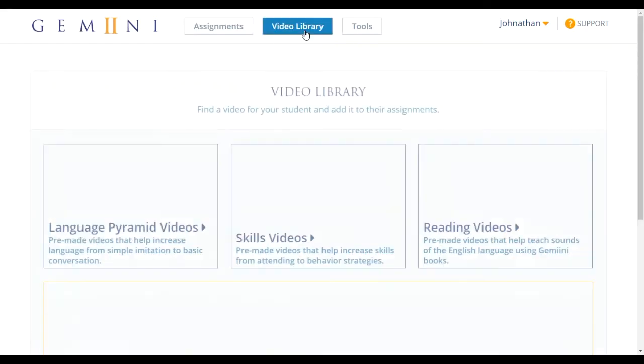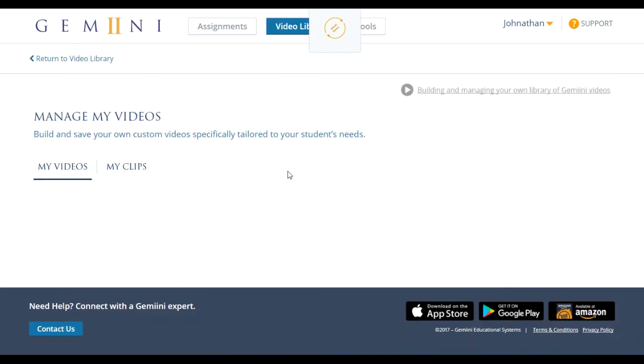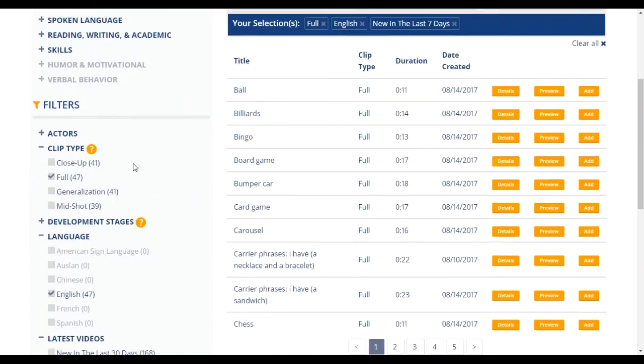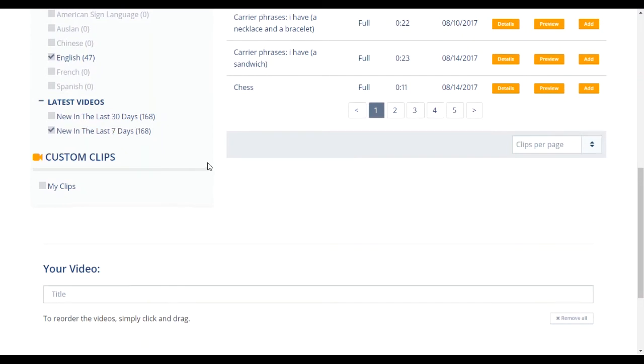Choose Video Library, scroll down to the Gemini library and My Videos. And when this loads, select Build New Video, Complete Library Access. So this week, instead of going through each category one at a time, I'm going to filter the library to show only what's new. Scroll to the bottom of the filters, select Latest Videos, and check the box next to New in the last 7 days.